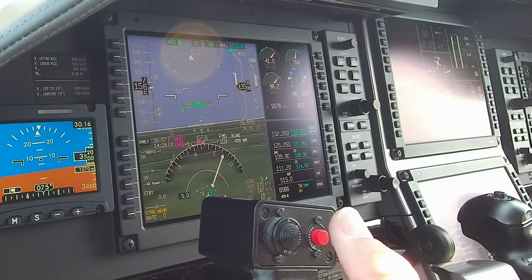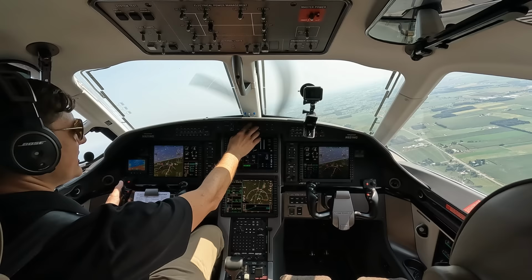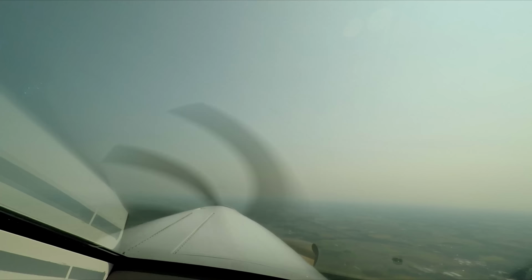Direct to Lancaster, 439 miles away. Roger. Activate nav on the flight director. You can expect a visual approach at the Benton Harbor Airport. And released 3,000 AGL, we can close the inertial separator.